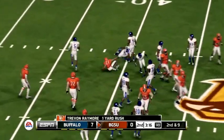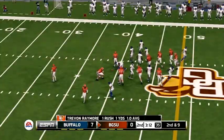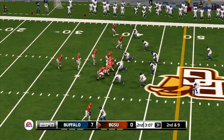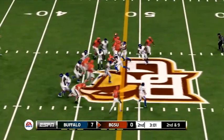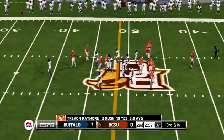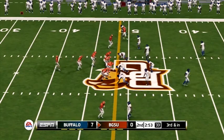He makes it out to maybe the 39-yard line. The halfback picks up a yard. Of 1 yard. That brings up 2nd and 9. Mike 20. Ready. And he's taken down at the 48. That's a gain of 9 on the play. That'll bring up 3rd and inches.